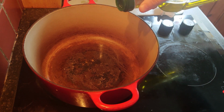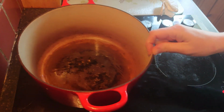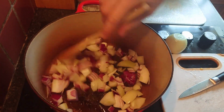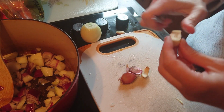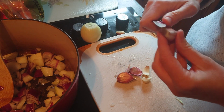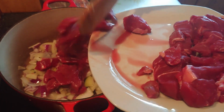For dinner, I'm going to attempt a beef pie. Let's see how we get on. So I'm starting off by heating my pot. I have olive oil in here and I will brown my meat. And I love garlic in everything, so of course I'm going to put some garlic into this beef pie. Now there's my lovely stewing beef. Add this in to my soft onions.